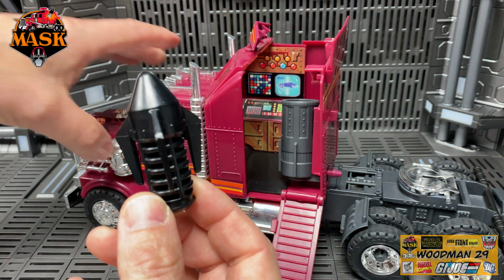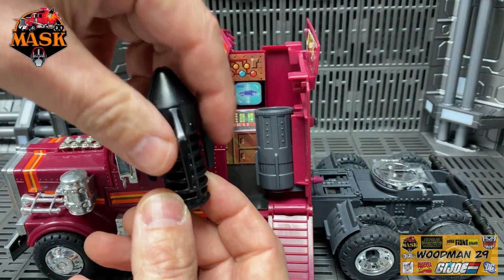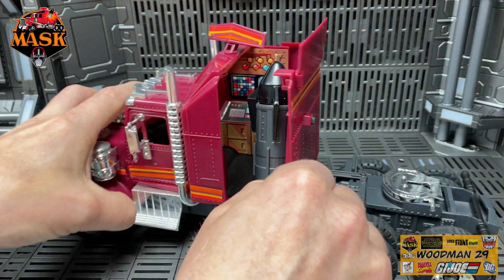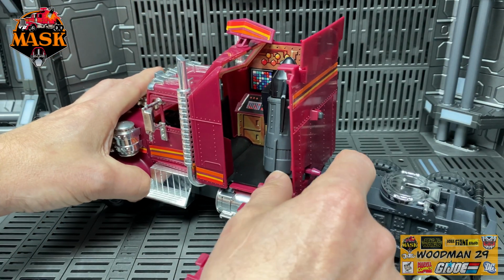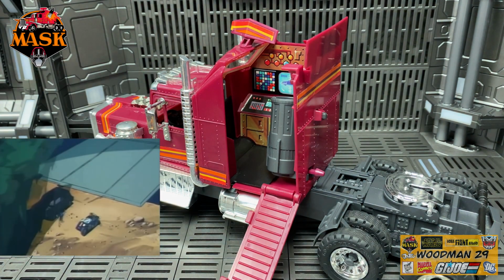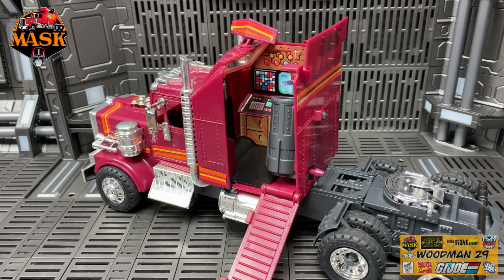And I'll show you how this works. Let me set the truck up, and this actually goes into the launcher right here. Push it down till it clicks, and push the button on the back. Yep, still works perfectly.